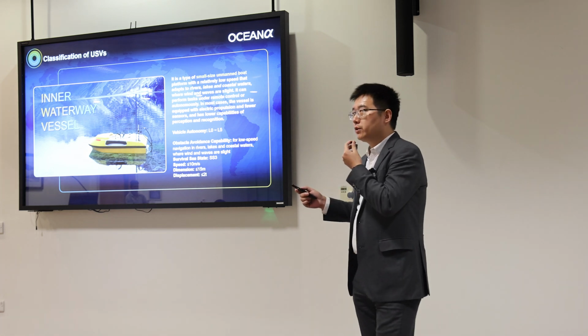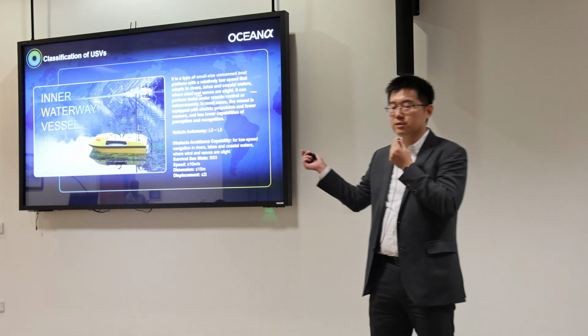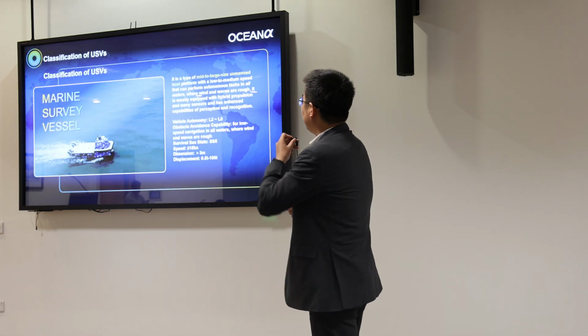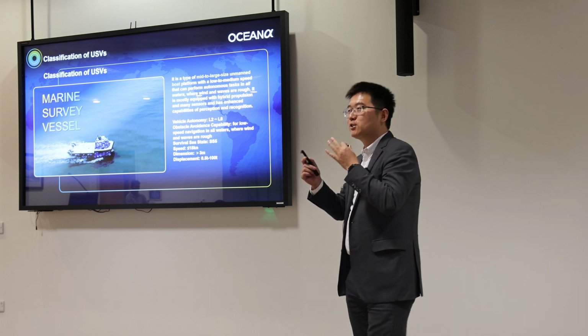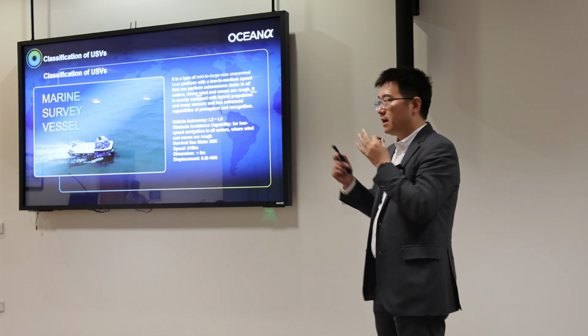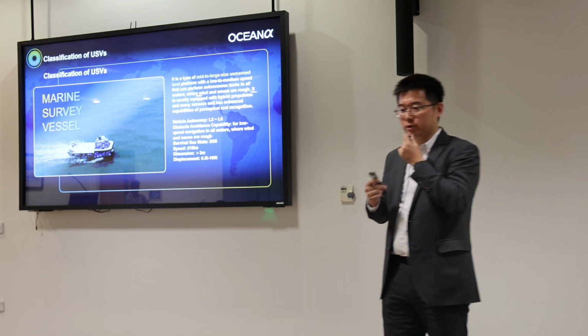And nowadays in China, as well as worldwide, there are some companies still doing such kinds of USVs. And the second is marine survey vessels. It's middle to large size. I mean, the middle or large size compared to traditional boats is still small, but in the USV industry it's relatively middle or large size. Normally it's between about 5 meters and about 20 meters.